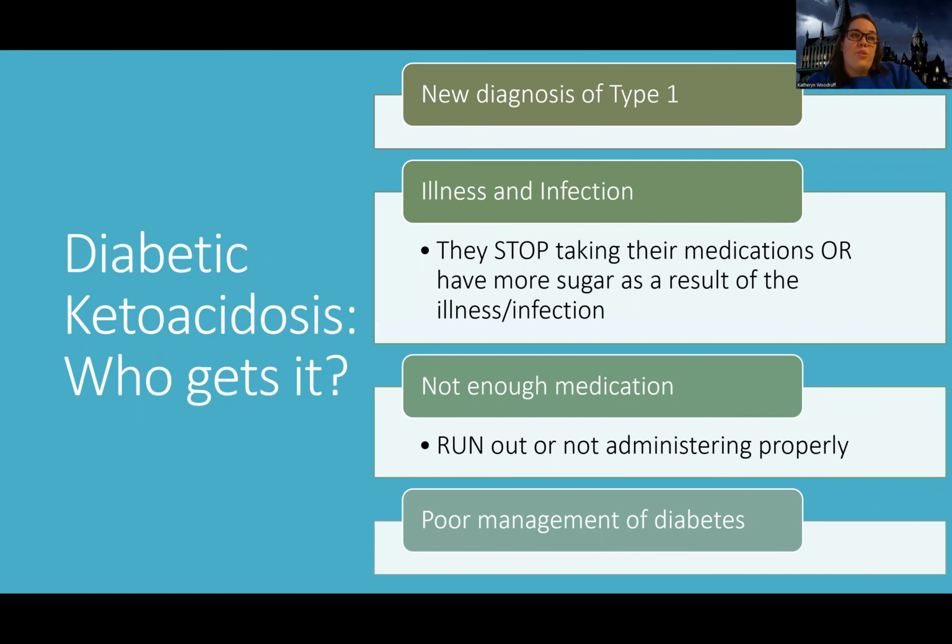But they might only use a couple units a day. And to throw that vial out after a month, even though they still have maybe half or more left, it's really hard to imagine. But if it's expired, if it's not working, then they're administering insulin that's not actually effective. So even though they're trying to use every last bit of this medicine, it's not effective. It's expired. Or just general poor management of their diabetes, not taking their medicines in general.